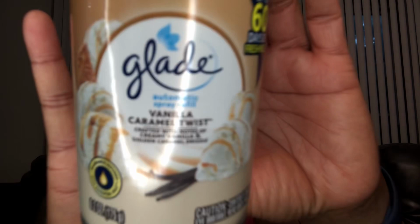Again, this is the Vanilla Caramel Twist. Really good. If you're a vanilla caramel scent lover, you would enjoy this. If you have one of the, you guys probably can't hear it because it's further out in my home now. But if you always hear this in my background, the automatic sprayer, this is what this is for. So if you have one of these, then you can definitely try this scent out.